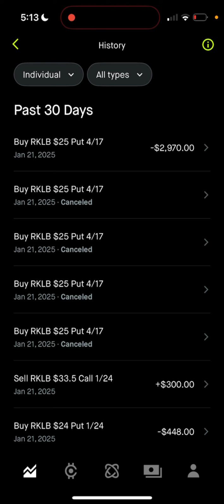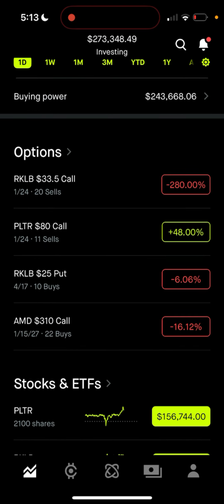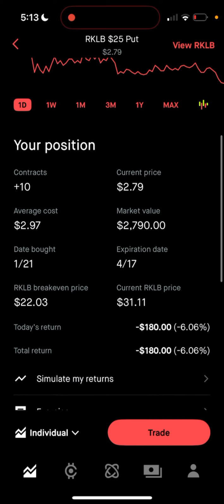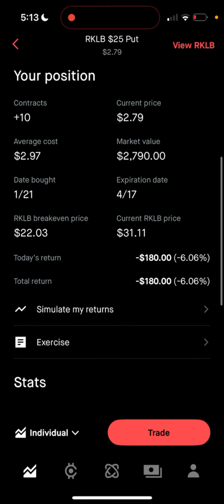And one thing that I did as well, for the first time in a very, very long time, is that I bought puts. I bought puts on Rocket Lab, but I didn't buy them because I'm rooting for the stock to go down.